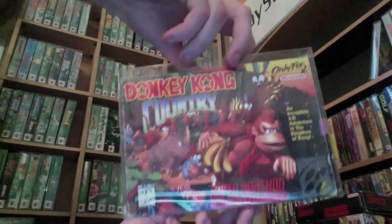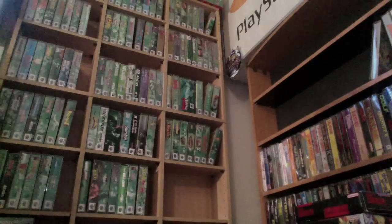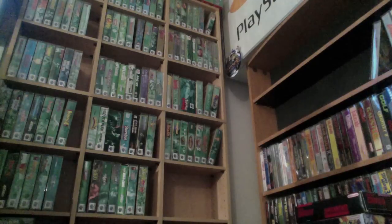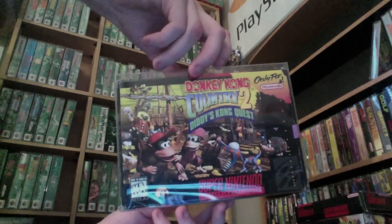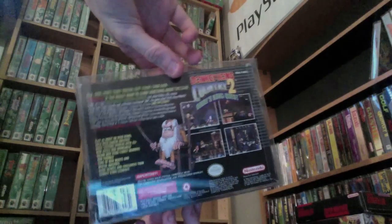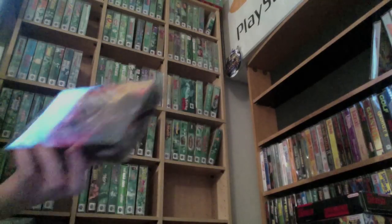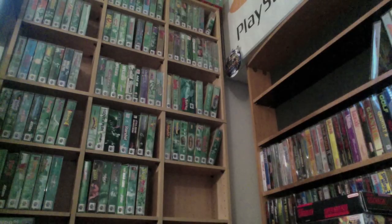Donkey Kong Country. This next one is one of my favorite games of all time, probably top 3 from any system. Donkey Kong Country 2, Diddy Kong's Quest. I love this game, used to play this all the time as a kid. I actually remember having a Super Nintendo. I think we got it after we got the Nintendo 64 because I remember having it in my bedroom.